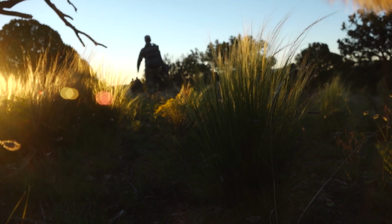So in this peak rut, the activity of these bulls, as we all know, just ramps up so high that they cannot sustain that level of activity without abundant water. They can get by without food. They will get by without food, which is why they lose so much weight. But they're just so active, and it's usually hot in September. They need to water multiple times a day.